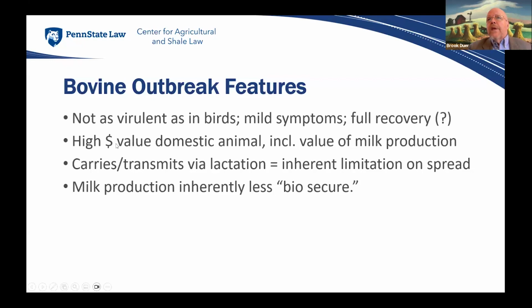Now, obviously you're dealing with a totally different kind of animal than we've dealt with before, a high value domestic animal that not only has a value as the animal and its carcass, but also the future value of its milk production attached to it. So this is not an animal, for example, that you're going to be euthanizing due to a disease that isn't all that significant to them. Now, if this disease somehow begins to increase in severity in cows, well, then that becomes a really different story and a very dangerous and scary story.